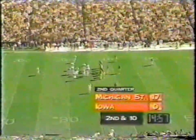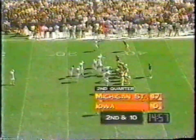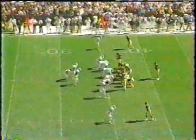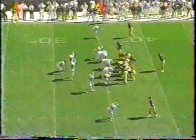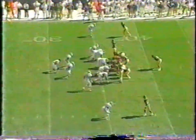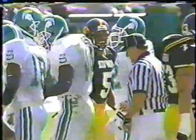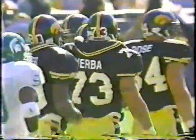Second down and 10. 35. Dwight and Odems are the flankers. Shaw is the single setback. And he trips and falls over the 35-yard line. Reese makes the tackle. Ike Reese, the linebacker from Cincinnati.